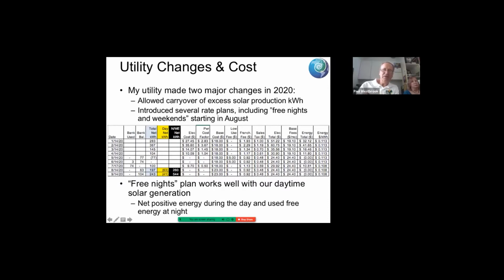And when I went to this new plan, they changed the base fee to $23. So I'm still paying the same base fee, which the last 2 months I've paid $24.40 each month. And you can see during the day, we've ended up with slightly positive, and we've used all our energy on nights and weekends. So it's been a really good system for us.